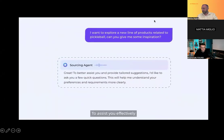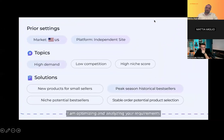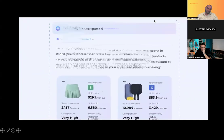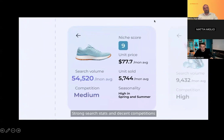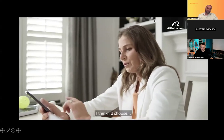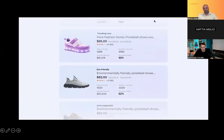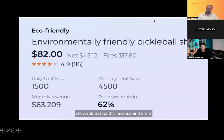That's great. To assist you effectively, could you answer a few brief questions about your needs and preferences? I am optimizing and analyzing your requirements. Here come your analysis results. Pickleball tennis shoes, strong search stats, and decent competition show a market trending up with solid profit chances. I think I'll choose this. The number of products is amazing.